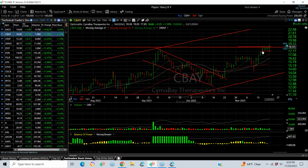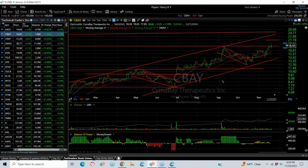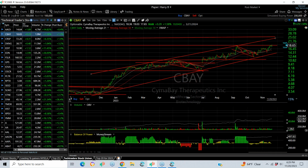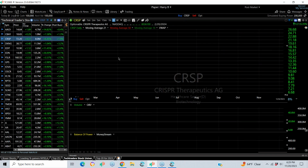CBAY also popped and broke out of a 2-day consolidation flag. It looks to me like it's going higher. I got a target around 21 and 25 coming up. Beautiful long-term chart. There's a 1, 2. It looks like a 3, 4, and the fifth wave is underway. Looking for a move into the mid-20s.